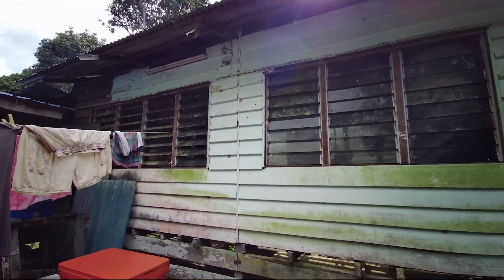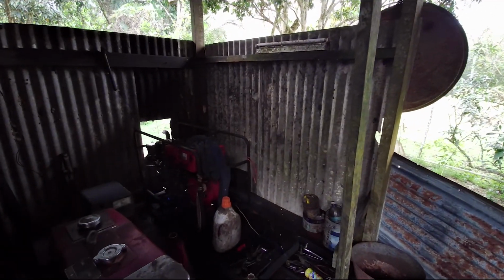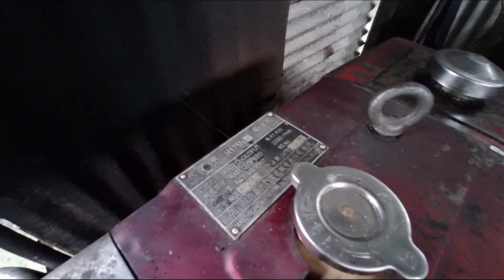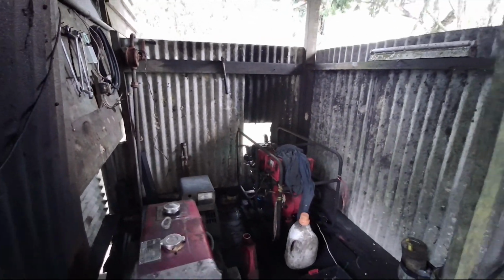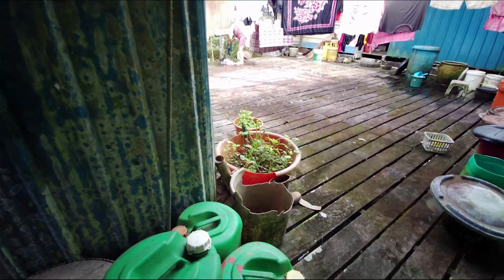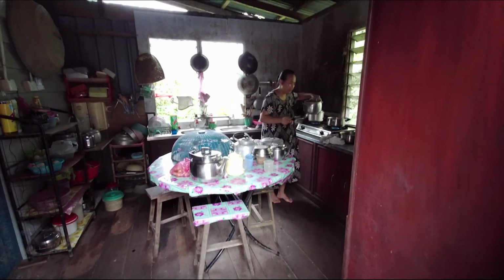That's the storage room. This is this entire area. Oh yeah, that's the generator. All the power comes from here. There it is. Oh, it's in Chinese. If it's in Japanese, I can read the kana, but sadly I can't read Chinese. Shall we proceed? The plan. Meow meow. The kitchen.